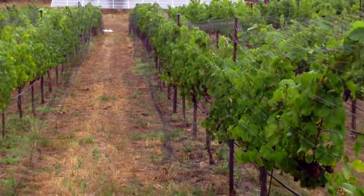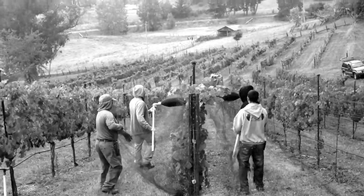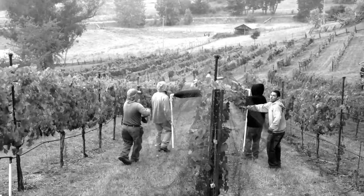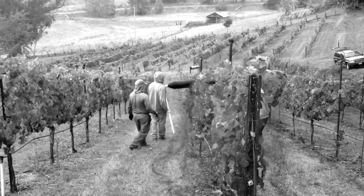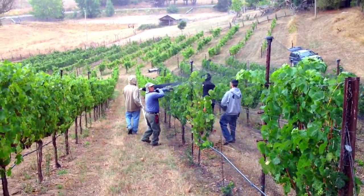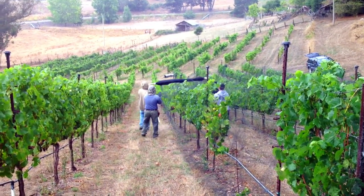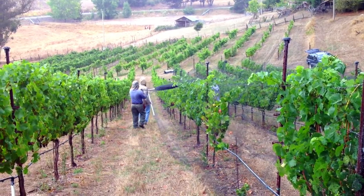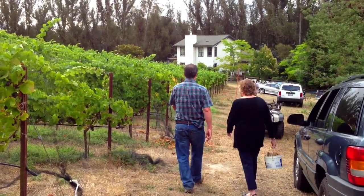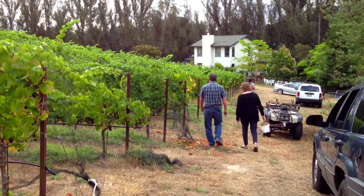We just saw a bird trying to get in. So that's that. We're making progress.